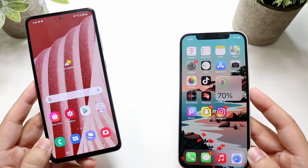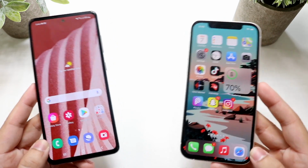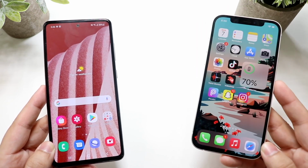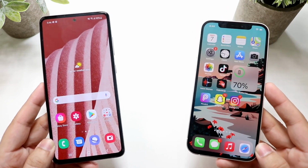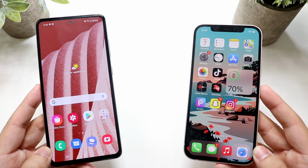So that's another plus point for this phone over the iPhone 12. I feel like in this specific area, it comes down to two things. Do you like the software experience more, it being more stock and having a long life, or do you like battery life more? If you like battery life more, the Galaxy A52 is definitely the better way to go.